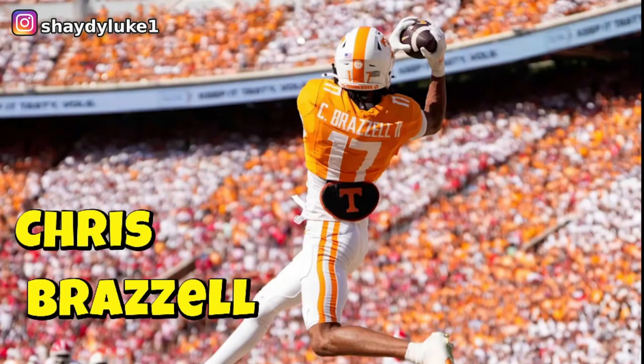The Carolina Panthers went out and got themselves an absolute monster at the wide receiver position. Chris Brazzle, wide receiver out of Tennessee. Dude's 6'4", 200 pounds, and he runs a 4.37. That's literally insane. And you just got to think, they literally just got Tech McMillan. Tech McMillan also is really tall, 6'5".